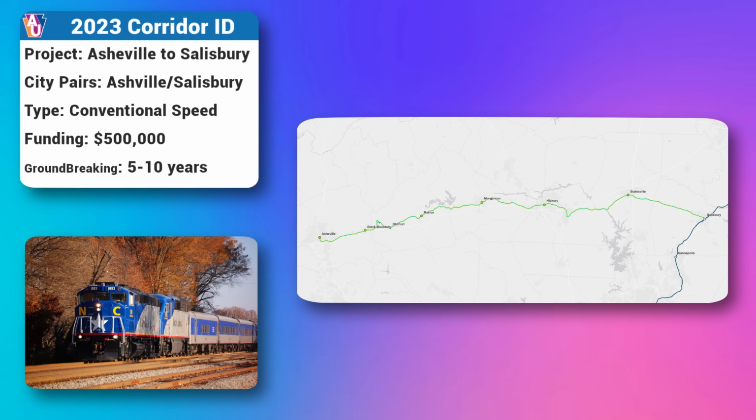So, with our first one, this is Asheville to Salisbury in North Carolina. North Carolina has aggressively been pushing for more and more rail within the state, so I have a feeling that this corridor will get done pretty soon.